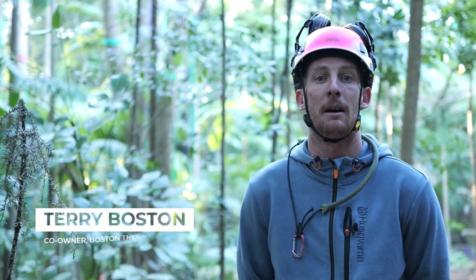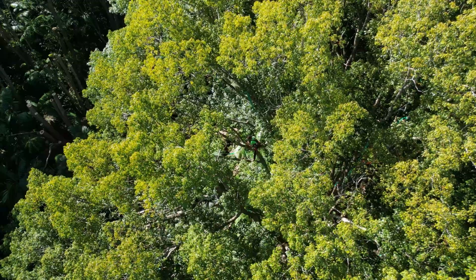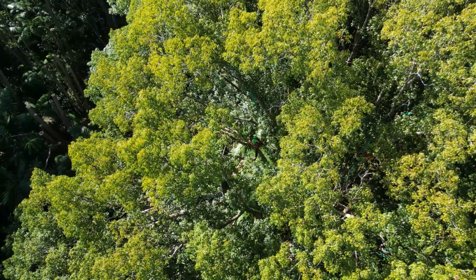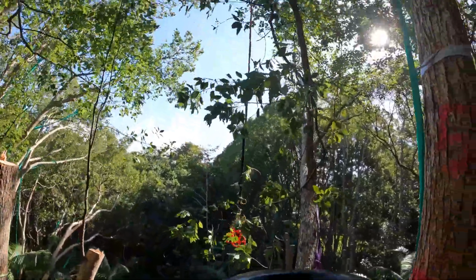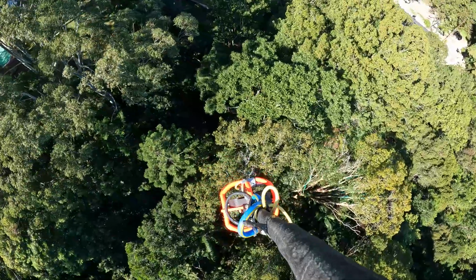So this is day 3 now at the job in Ewingsdale. We've come here early, got here at 6 o'clock in the dark. Everything's looking really well. Very interesting day yesterday. It was our first day lifting. First couple of lifts in the morning were pretty challenging as far as getting the hook to the climbers through the canopy of the trees.